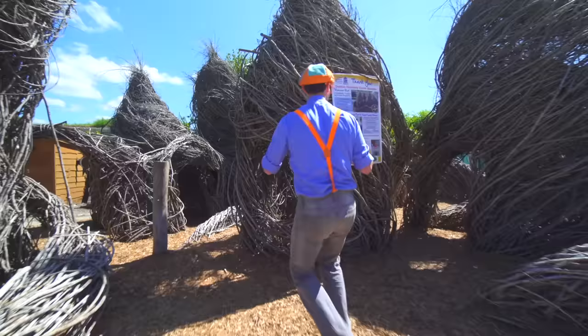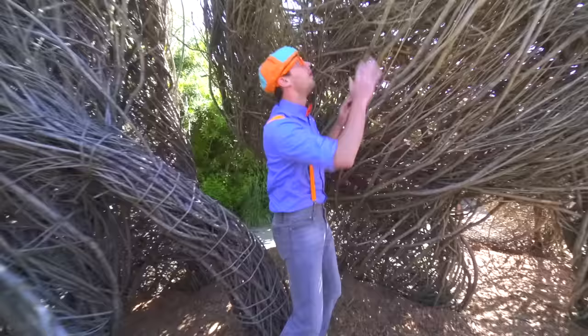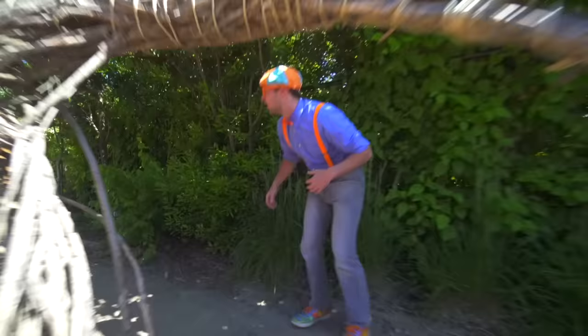Look at all these sticks. This is called Raccoon Run. Come on. Whoa. Wow. This is some beautiful art just made with sticks. Oh, we're kind of trapped in here. Come this way. Come through here. Whoa. What's this over here?